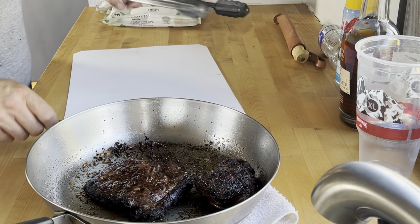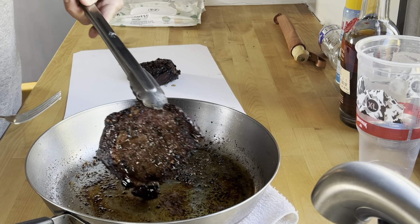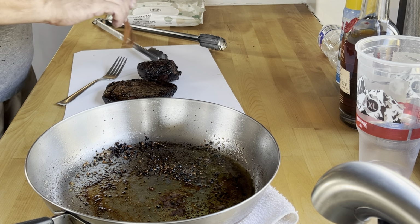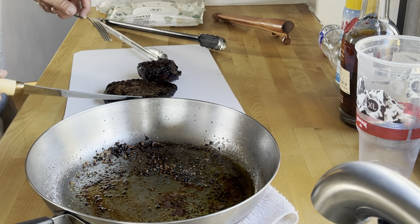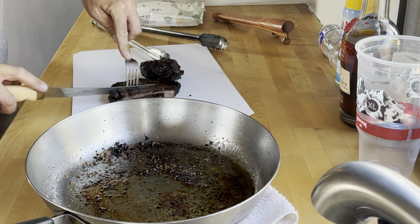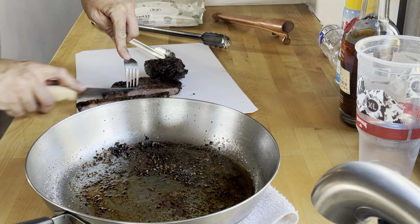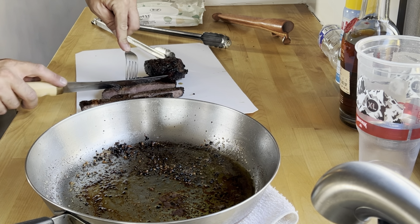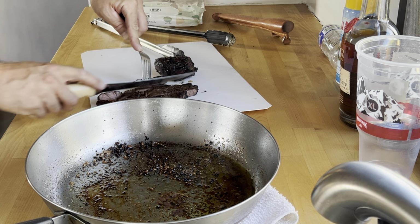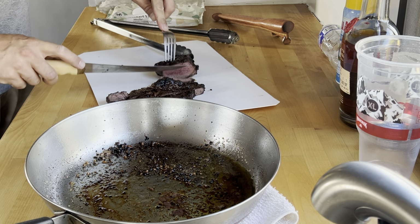So these have been resting. I'm just going to cut these up. I don't have a plate. I have this. So I'm going to cut these up in bite size because I want to be able to use all that flavor in the pan. This is a nice sharp fillet knife. I used this on Alamo Lake State Park earlier this year.